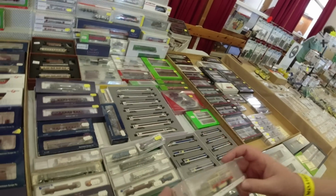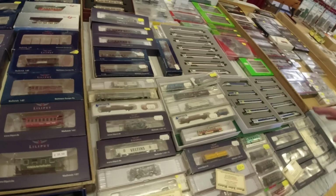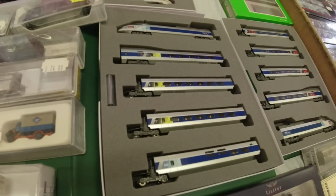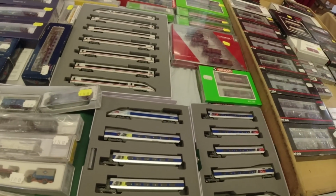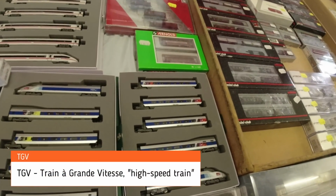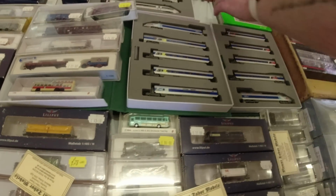We're on the end gauge, obviously. So people say we don't do enough end gauge. This is the end gauge. I mean, look at these. The sets are lovely, aren't they? TGBs, yeah. TGB meaning... I don't know what it stands for. I'll put a caption on the screen. Some things you forget, some things you never know. I'm just not sure which one it is.